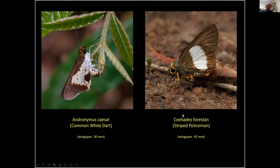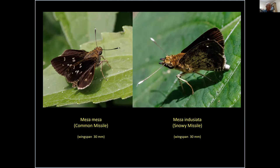The striped policeman was really chunky. He's a big, heavy beast, but again, we only saw him down, either feeding from the crab or from the salts next to the crab. It was rather difficult to distinguish. These two go by the English names of missiles. So again, very clear indication of what their behaviour is like in the sunshine.